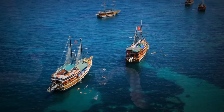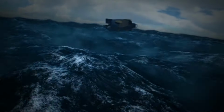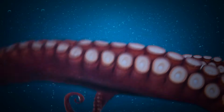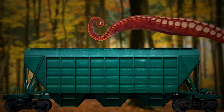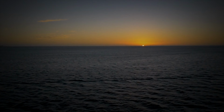The Kraken lives somewhere in the triangle. It's a huge squid that sinks ships and is also a legend that sailors tell each other. However, gigantic squids live in the depths of the ocean. They can grow to the size of half a train car, but no cases have ever been recorded where they sank a large vessel. And in the area of the Bermuda Triangle, they have never been seen.